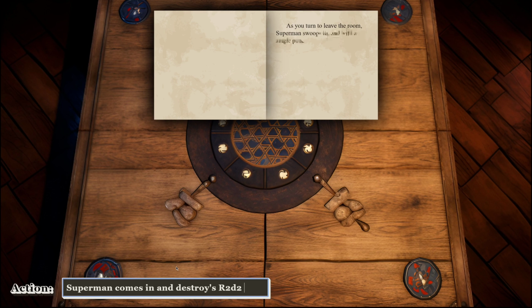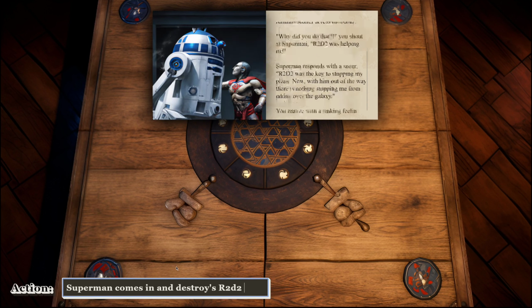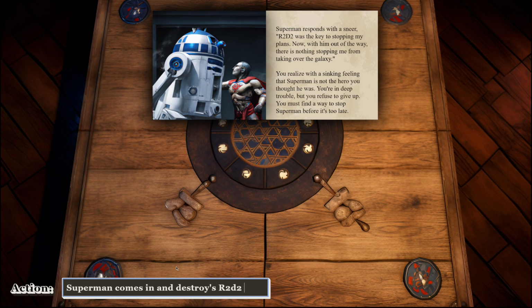As you turn to leave the room, Superman swoops in, and with a single punch, obliterates R2D2. You stare in disbelief as the little droid's parts scatter across the room. Why did you do that? you shout at Superman. R2D2 was helping us. Superman responds with a sneer. R2D2 was the key to stopping my plans. Now, with him out of the way, there is nothing stopping me from taking over the galaxy. You realize with a sinking feeling that Superman is not the hero you thought he was.